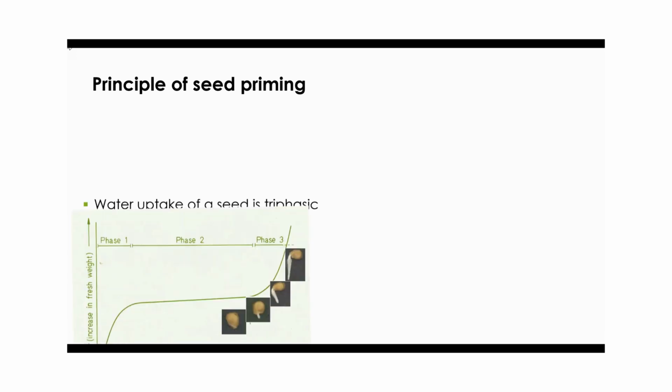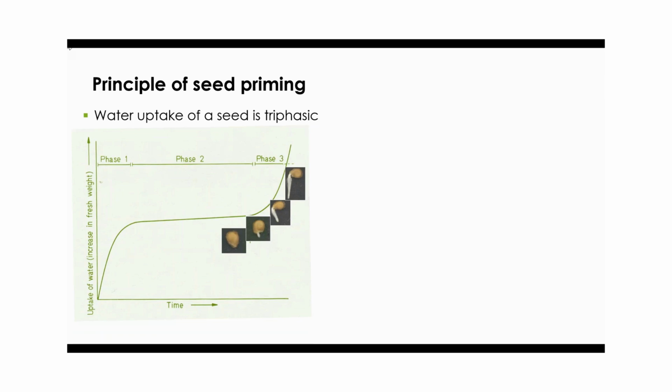Here, I'd like to explain the principle of seed priming shortly. Water uptake by seed is triphasic, as described in this graph. If you plant a seed, it takes a number of hours, days, and weeks before the first seed germinates. This is phase 1 and 2. And after finishing phase 1 and 2, germination happens.